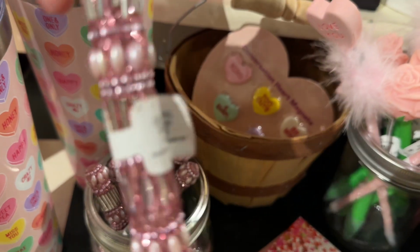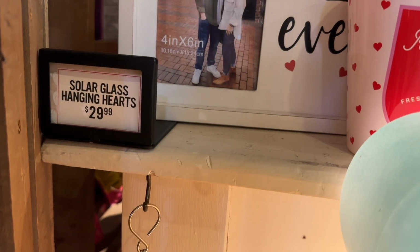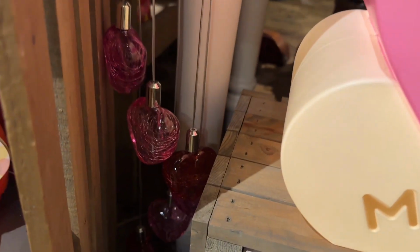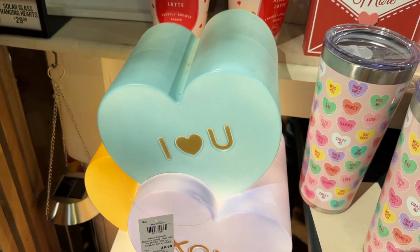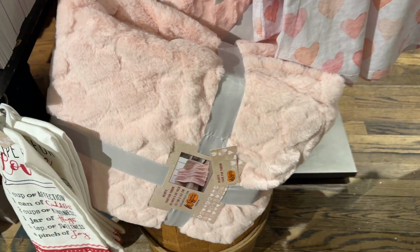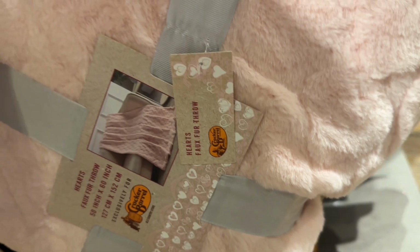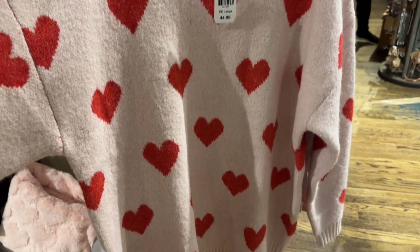They have more pens. And back here they have this solar glass hanging heart, which is $29.99. I hope you guys can see it. It's very cute and it's back here, don't know why, but it's there. And they also have this blow mold candy stock, which is $50. And this pink throw is $29.99.